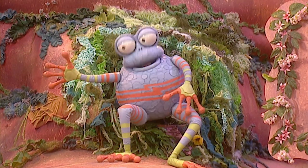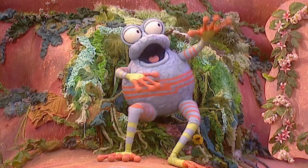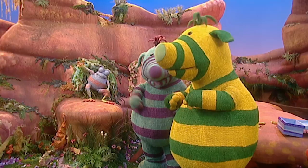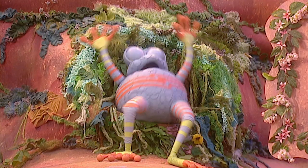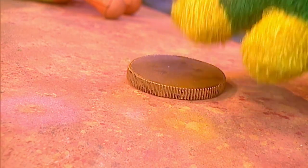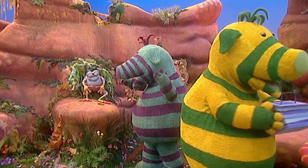Except I could give you a rockety dance. Oh, yes, Rocket! With a wiggle and a jiggle and a wiggle dee wee. A wiggle, jiggle, wiggle with me. Oh, that's great, Rocket. Here you go. Oh, thank you. Oh, with a wiggle and a jiggle and a wiggle dee wee.